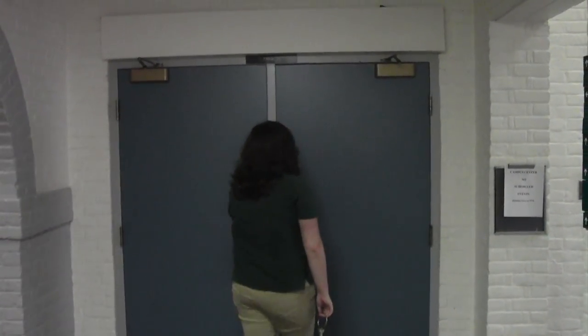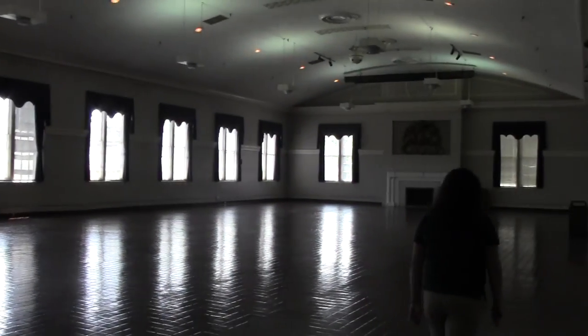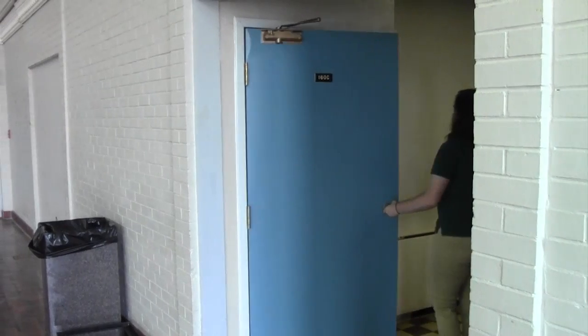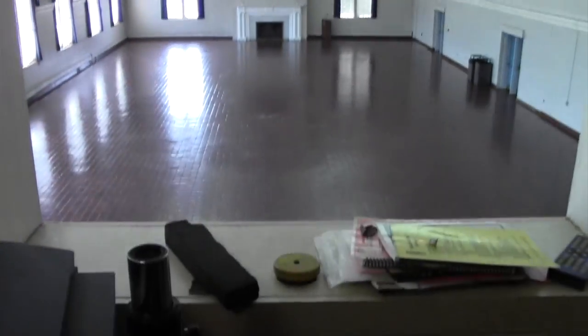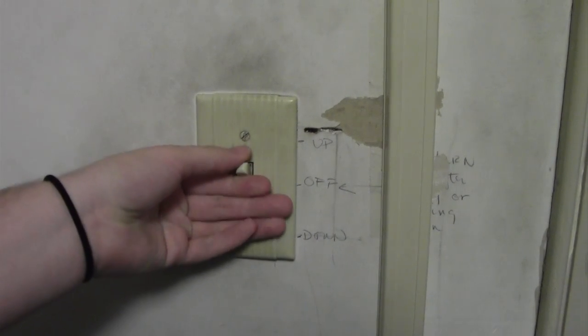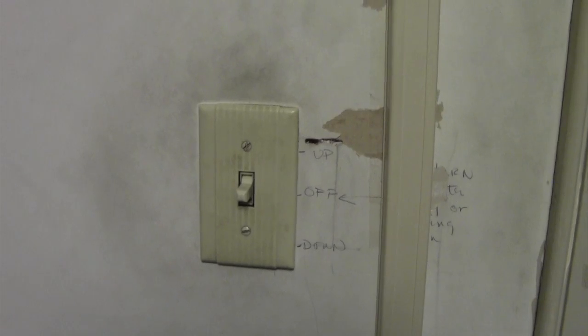This is Trinkle Hall. It's the major ballroom in the Campus Center. Some of the bigger events are held here, such as Night at the Bars and the Zombie Run. We're heading up into the AV section of Trinkle. This is how you lower and raise the projector. So if someone wants to watch a movie, for example, in Trinkle Hall, that's how you would put the projector up and down.